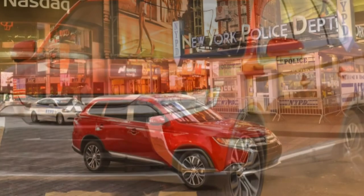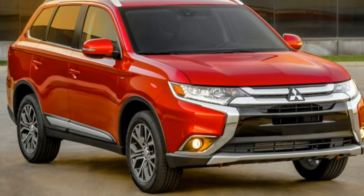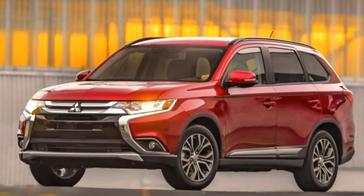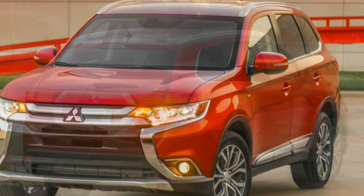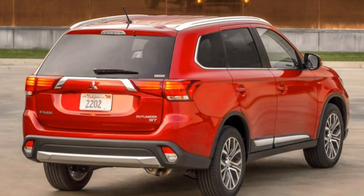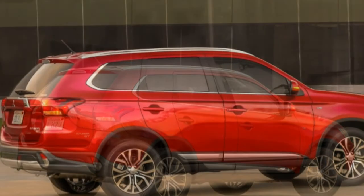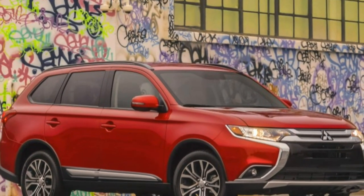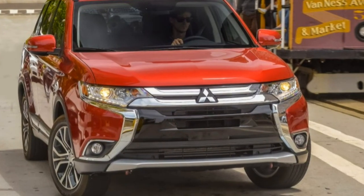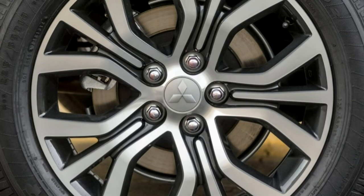Outlander GT models, which come standard with all-wheel drive and the aforementioned V6, start at $31,845 and top out at just over $35,000 once you add the touring package, which brings navigation, forward obstacle warning, adaptive cruise control, and lane departure warning. Price-wise, the sweet spot for the Outlander seems to be the front-drive SEL with the $1,900 premium package: moonroof, 710-watt Rockford Fosgate sound system, satellite radio, power tailgate, and more, which commands $27,745.